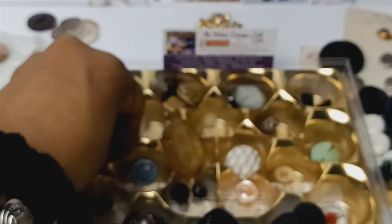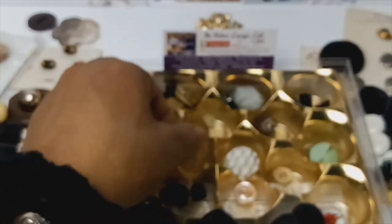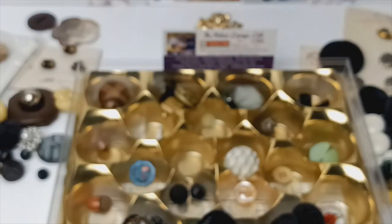And I really appreciate the variety that my buddy sent me, because it makes it so much more fun and interesting when you're going through and discovering these really cool items.